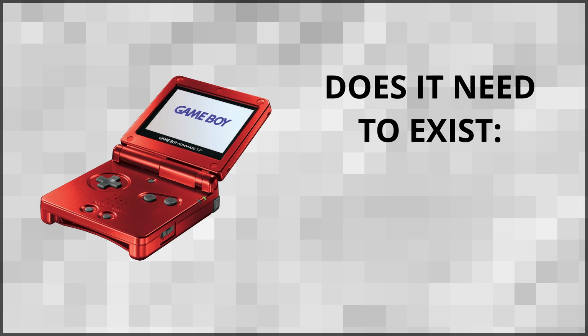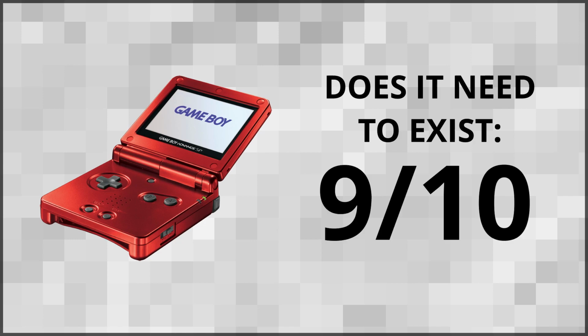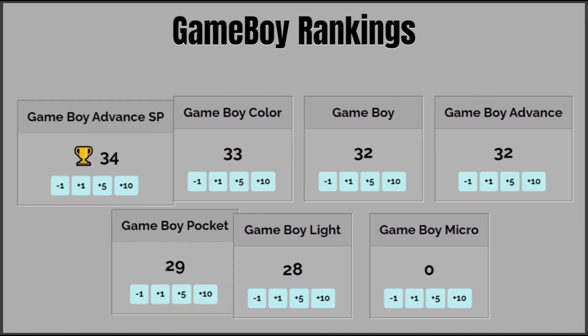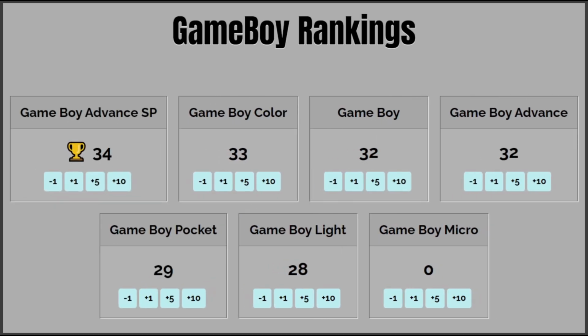And for the doesn't need to exist category, the Game Boy Advance SP gets a 9 out of 10 because a lot of the quality of life improvements in this model were just desperately needed, and that gives the Game Boy Advance SP a total score of 34, placing the Game Boy Advance SP at the top of the list.